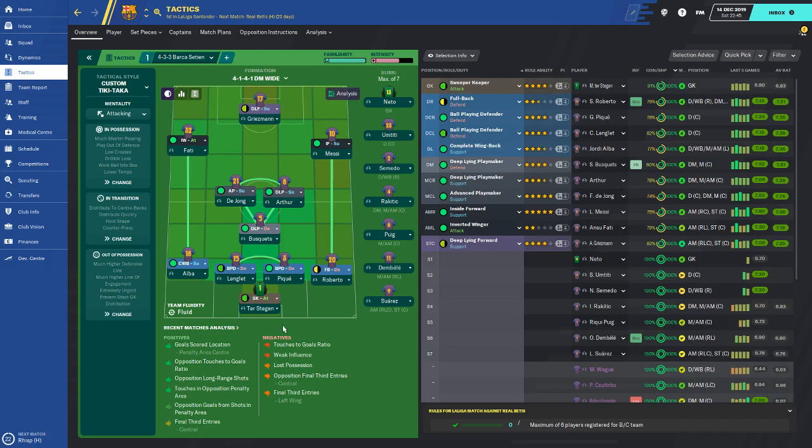I just had to go off of some key games and how they've set up, because if you look at their biggest games, that's how they typically want to set up. And we've found a lot of similarities between that and some of the smaller games I've played as well. So as you can see, it's a typical 4-3-3 as you'd expect from a Barcelona side.